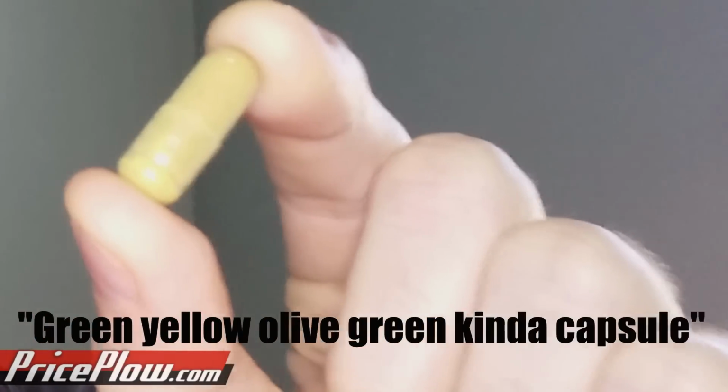Now take a look at these capsules. It smells very herby. They're not trying to hide anything here. Well, it's a big old green, yellow, olive green kind of capsule. Not hiding anything. It's just a plain see-through capsule, and you're getting some herbals in here.